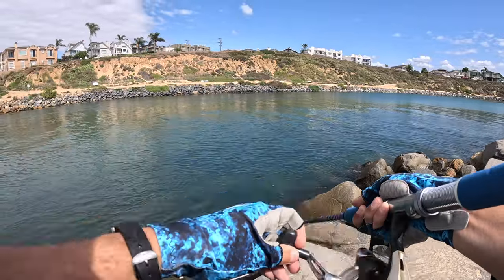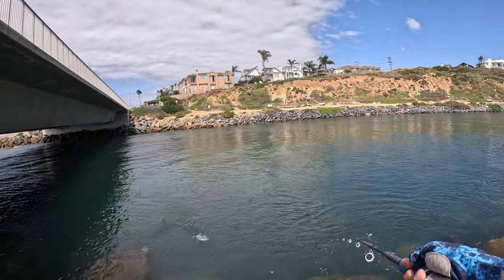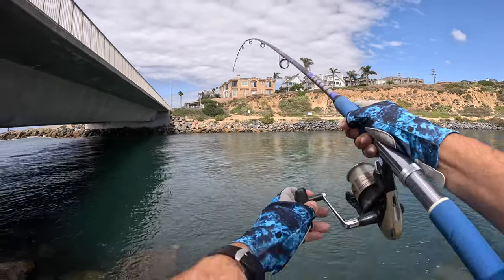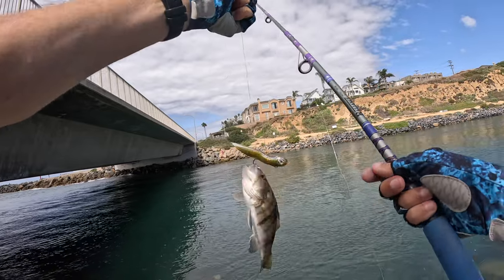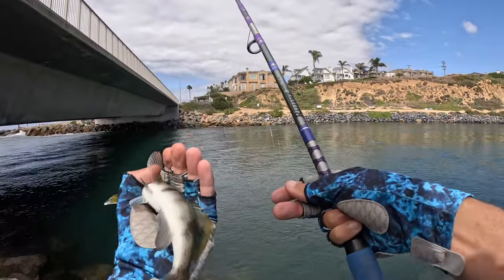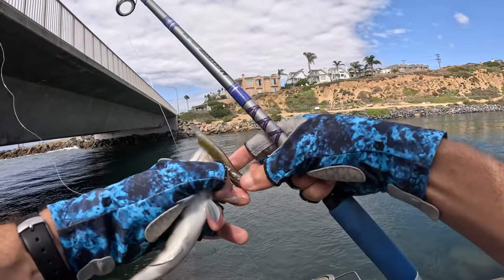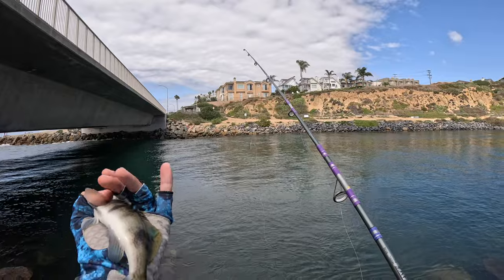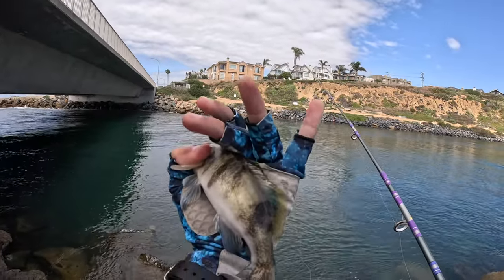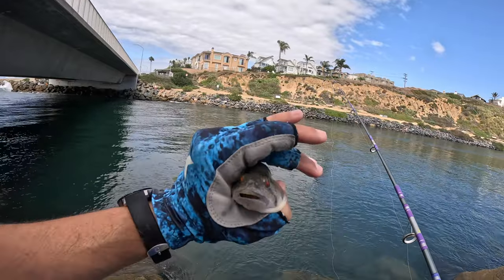Got something. Something small. Took it off the bottom. There you go, a little sand bass. A lot smaller than I was going for, but there we go, sand bass. Look at the color on that guy. It's nice. These are pretty fish.